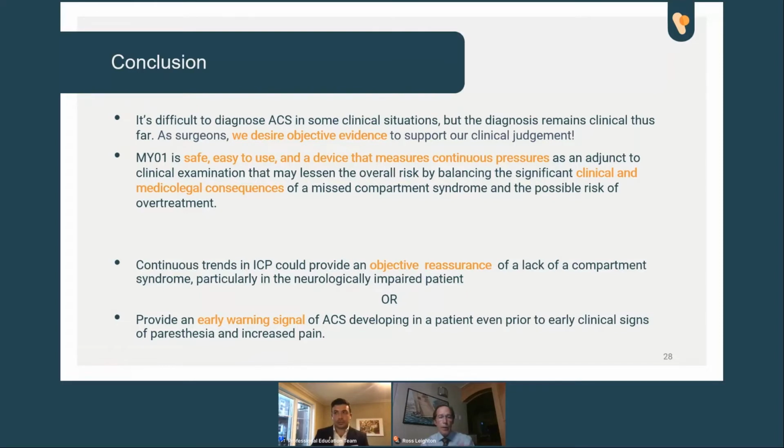I think as Margaret McQueen showed with continuous pressure monitoring, that this being used as an adjunct to clinical examination can lessen the overall risk by balancing the significant clinical, medical, legal consequences of a missed compartment syndrome and the possible risks of overtreatment. But I think it really can help us make the diagnosis sooner and before the clinical picture gets dire and they have a limb at risk.